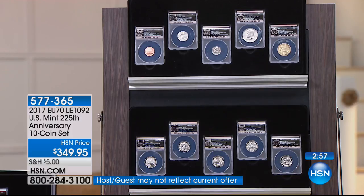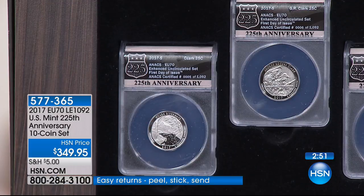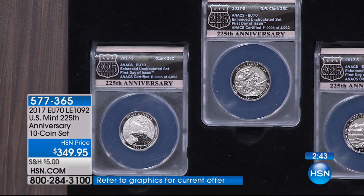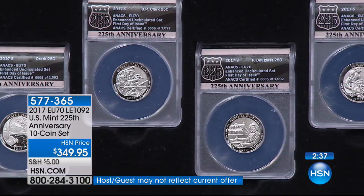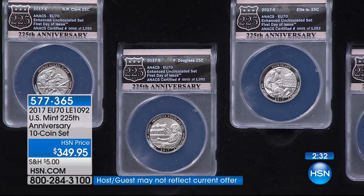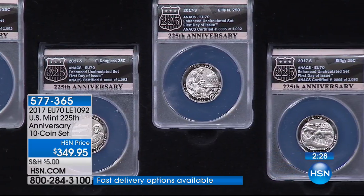Oh, these are awesome. So you get all five of those, and I know, can we roll across those again, the quarters? Because I know it looks like they're ultra high relief. They actually have the same relief as all the other quarters. The laser finishing of the dies makes them jump off the coin. That's how they do it. They have altered the perspective of the coin with the finishing of the dies, and that's why they're enhanced uncirculated.